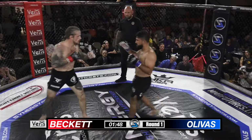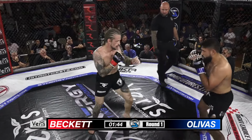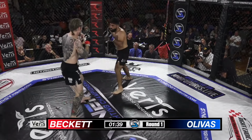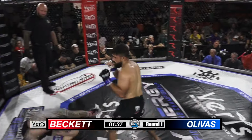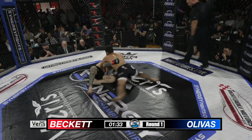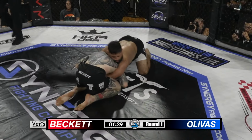These leg kicks are powerful by Jonathan Beckett. Both guys trading low kicks there. And he's been bringing it upstairs too early in this fight. It's going to pay dividends. Alan Olivas finding home with that right hand again. Telegraphed shot though from Jonathan Beckett. Maybe he is a little buzzed off of that. And the first shot from Beckett there of the fight.